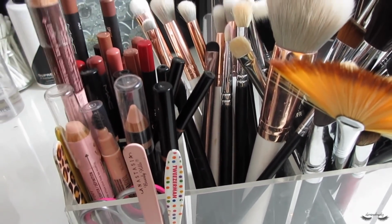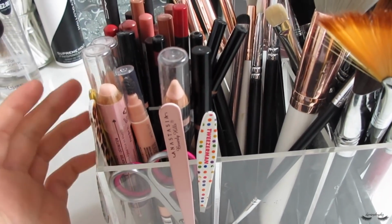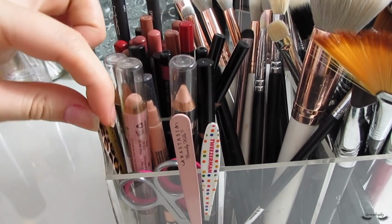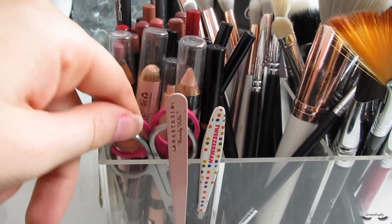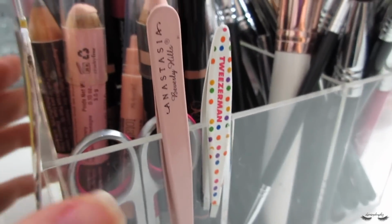I've got brow pencils, some from Maybelline, some from Anastasia. I've got a NYX one here as well. I don't use brow pencils that much, but sometimes if I'm in a rush, then I'll quickly run them through my brows. I also have loads of tweezers around here. My favourite ones are the Anastasia ones. They are the best tweezers I've ever used, even better than the Tweezerman ones. I've got 2 pairs of scissors right here for trimming my eyebrows, trimming nails, that kind of thing. And then all of my tweezers around here.